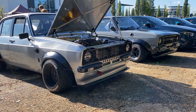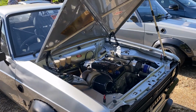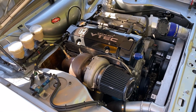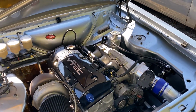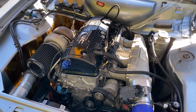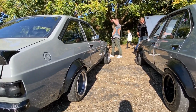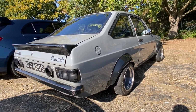Now here's a pair I've been meaning to get around to seeing. This pair of Mark II Escorts caught my attention when they rolled in and I don't think that's factory standard. That's a Honda VTEC lump, with a rather sizable spool boy attached to it. At an educated guess, I imagine that makes a significant amount more power than the standard Escort engine. Escorts don't exactly weigh much either, so I imagine this accelerates like a certain brown substance off the end of a shovel. This 4-door parked next to a 2-door in matching colours makes for quite the pair. I think these two really have stolen the show for me.